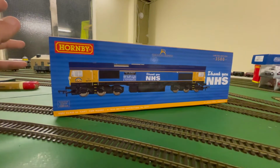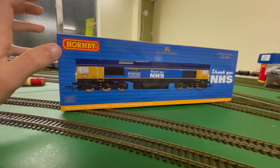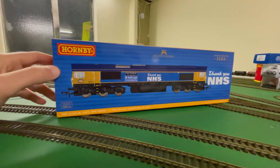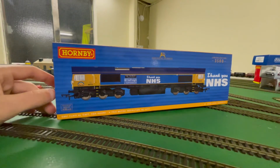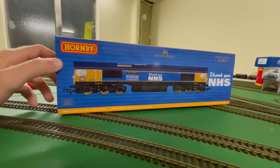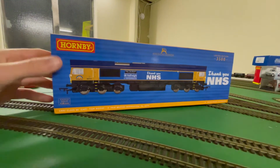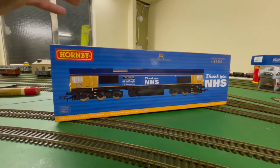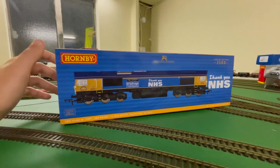So when I paid, I think it was £80 for this, in my head, it was my little thing to help the NHS. Obviously, I wasn't able to do much because of schoolwork and so on. You know, I couldn't run a marathon or do whatever. But this was my little contribution to help the NHS. And also I got a model out of it to remind us of, firstly, Captain Tom Moore, and also the great work that the NHS do.